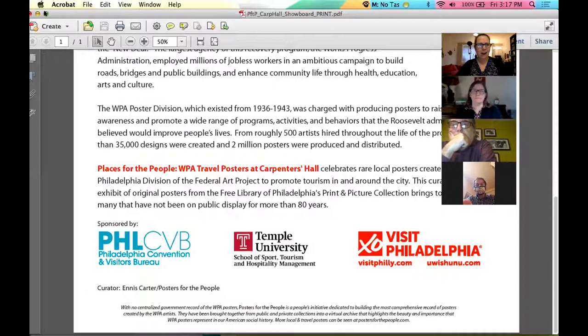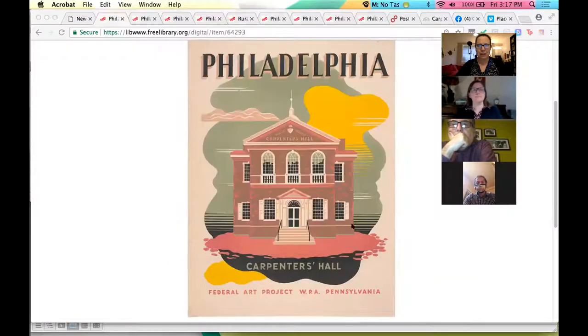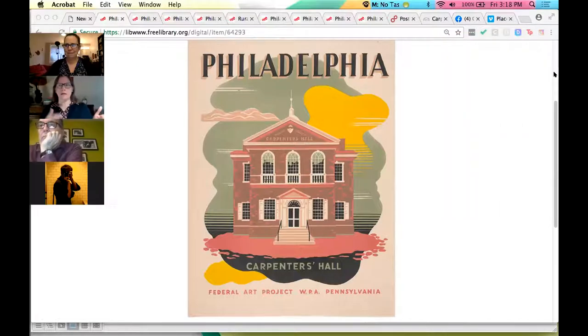So, all right, I'm going to go back here. And before we go through each poster, Laura, do you want to talk a little bit about the Print and Picture division and specifically the holdings that you have, because this is a small sample of WPA posters. Sure, I'm actually going to talk about that after. Okay, great. We have about 116 posters. That includes some series like one color progressive proofs and things like that, and they're actually all scanned and on our website. Great. All right, and that's what we're looking at.